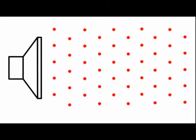Ever wondered why a car horn sounds high-pitched coming towards you and low-pitched going away? Today we're going to be talking about why. It all happens because sound is a wave.